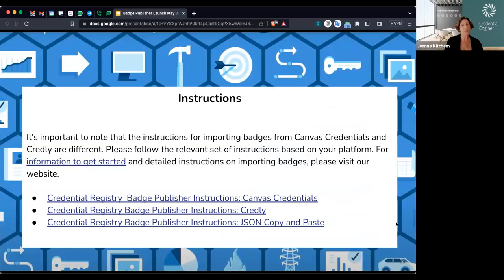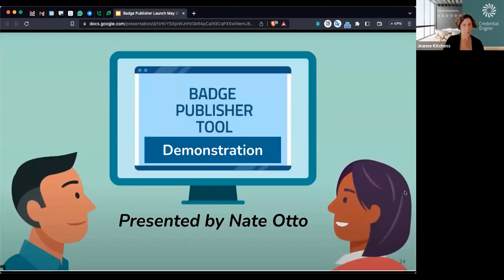So following this webinar, you'll be able to access detailed instructions. There are instructions for getting started. There are instructions for using Canvas or instructions for using Credly, because they're used slightly differently. So it's going to be really important to use the correct instructions. And there are instructions for JSON copy and paste.